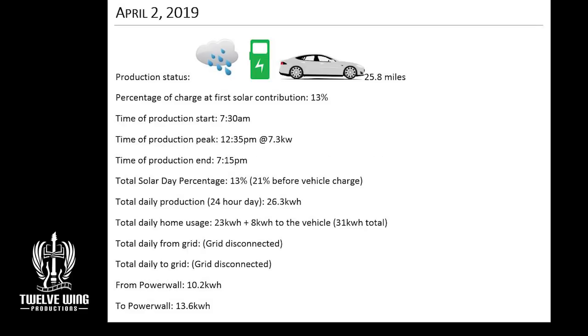again, rainy day, 26.3 kilowatt hours of production. It outstripped the home's use just a little bit, but remember, we're trying to drive as well, and so this gets us into a situation where we're not able to put as much charge back into the car.